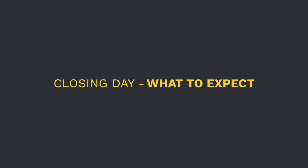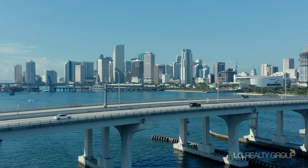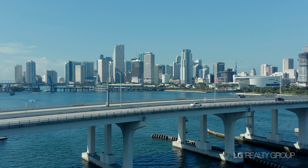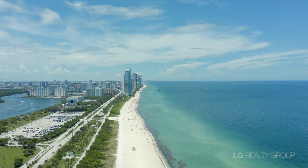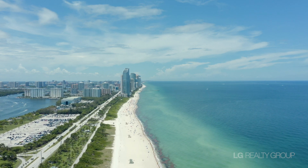Step 6. Closing day. What to expect? Closing typically happens at a title company, attorney's office, or remotely. Online closings are common in Florida. You review and sign all legal documents, including the closing disclosure, breaking out all costs, the promissory note if you're financing, and the deed transferring ownership to you. You pay the closing costs, which can range between 2 to 5% of the purchase price. Once everything is signed and funds are transferred, you get the keys to your new Miami property.